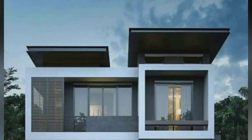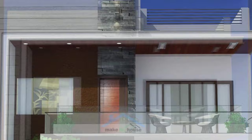Watching this video that contains best collections of the various parapet wall and gallery designs will give you an idea to make your house stylish and modern.